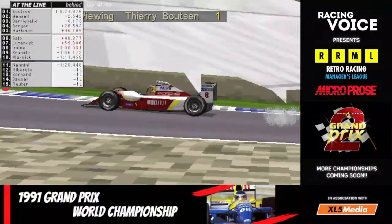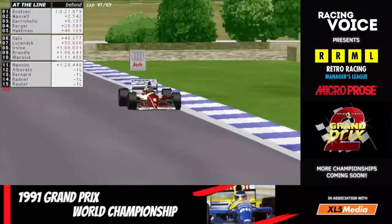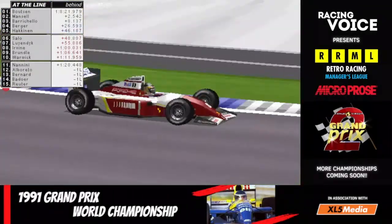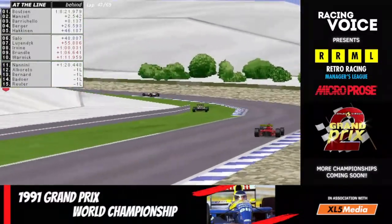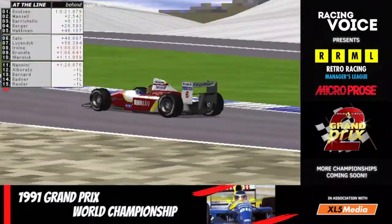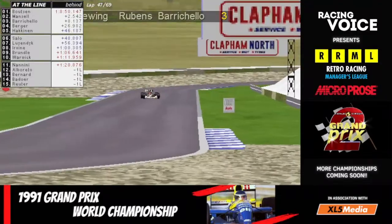2.5 the gap comes down to. Boutsen locks up under big pressure from Mansell. This is nail-biting stuff in the Spanish Grand Prix. Thierry Boutsen only leads Mansell by 2.5 seconds. The Porsche Williams vulnerable. We already saw Senna retire from the race, but the Ferrari's vulnerable too. We saw Michael Schumacher pull off after only 9 laps. So Thierry Boutsen under pressure from Nigel Mansell, 2.5 seconds in it.